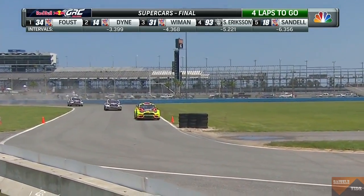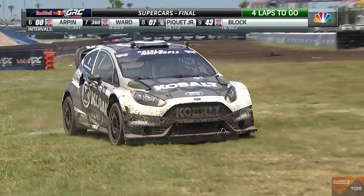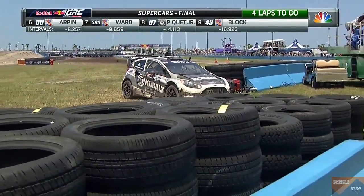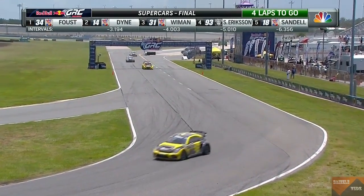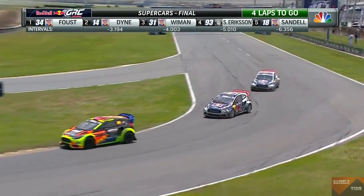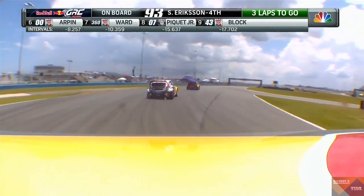And now I think Sandell has pulled off the track. Sandell's in trouble. Heartbreak for Patrick Sandell. What does Patrick Sandell have to do in 2015 to score any points at all? It's not going his way. Again, not taking the Joker is Sebastian Ericsson. He's closing in on third in front of him, and Austin Dine in second.